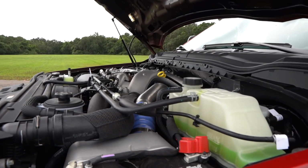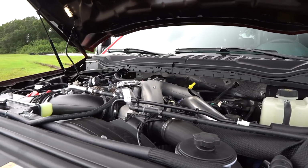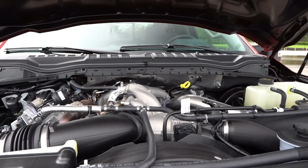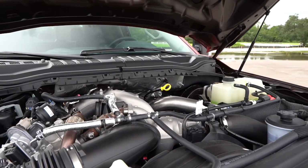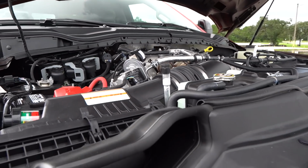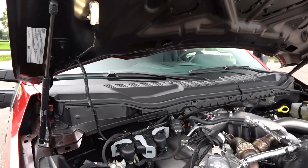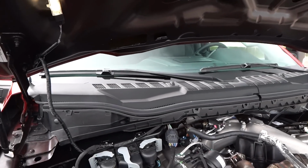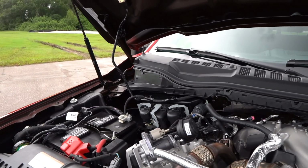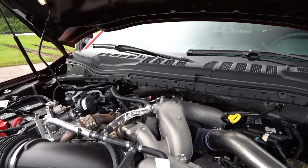That's that turbo diesel, 6.7 liter, 475 horsepower, 1,050 pound-feet of torque. That is class leading. Go get your GMC, go get your Ram, go get your Chevy. It doesn't matter. This is class leading torque. It's all mated to a 10-speed automatic transmission. The truck weighs 6,050 pounds. MPGs combined, 19.6 miles to the gallon. 0 to 60 in this 6,000 pound beast is 7.2 seconds. Quarter mile, 15 and a half.